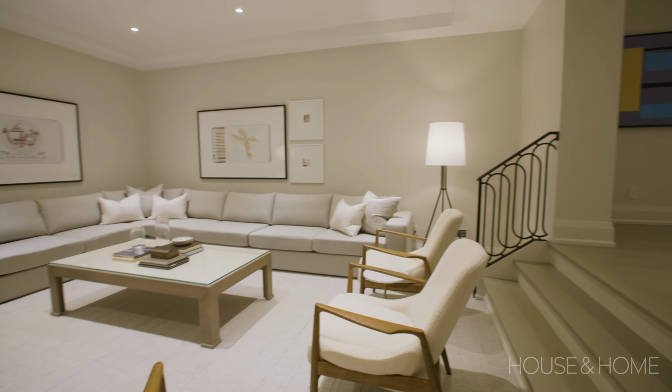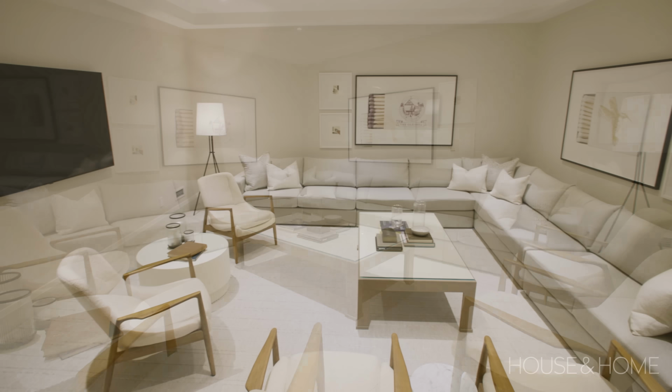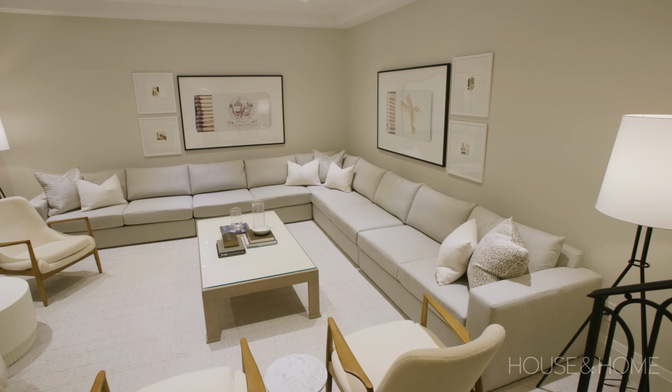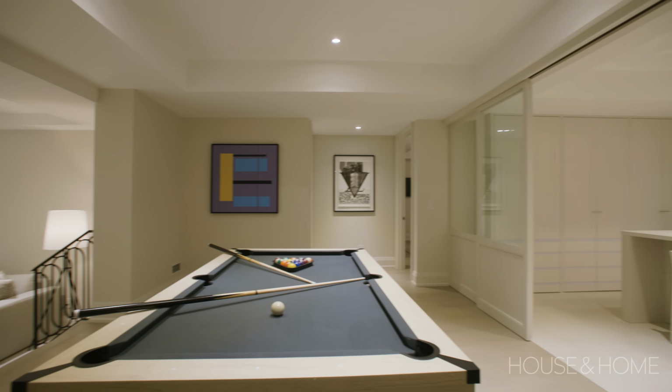We always do a great TV room so that you can watch movies and have a bunch of friends over. So we have a sunken TV room, but instead of doing our traditional dark theater, which I love to do, we did it very bright and light. And then we have a billiard table.